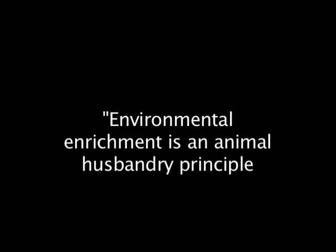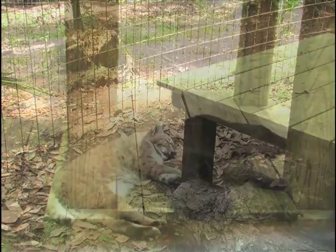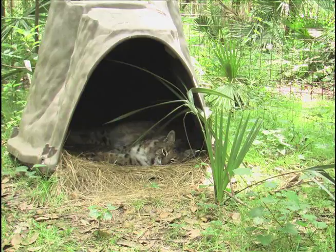Environmental enrichment is an animal husbandry principle that seeks to enhance the quality of captive animal care by identifying and providing the environmental stimuli necessary for optimal psychological and physiological well-being. Second nature, environmental enrichment of captive animals, ways to enrich the animals.